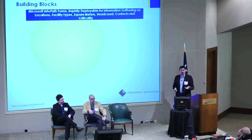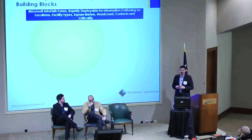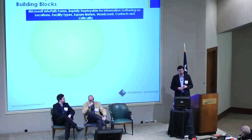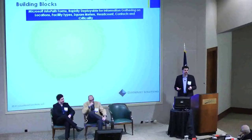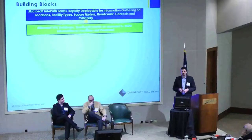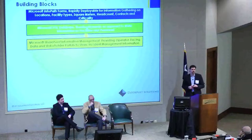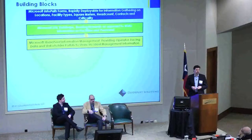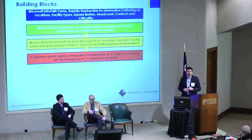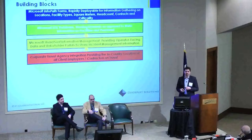So how does Microsoft get involved with this? They basically have a toolkit of systems and platforms that most corporations already have. These are off-the-shelf Microsoft products that most corporations are already bought into. They use InfoPath forms, which allow you to collect the data about your assets. We use SQL databases that provide dynamic storage of this data. We use SharePoint so that the information can be gathered, shared and relayed in a real-time format. And then we also incorporate corporate travel advisory information, so we know where our employees are, and if they're in harm's way, we know where we can put them so they can be safe.